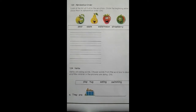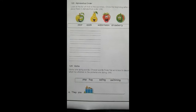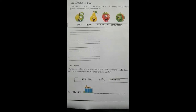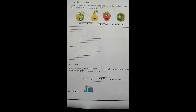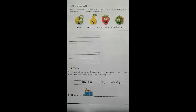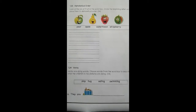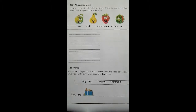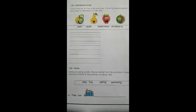Alphabetical order. If you remember how to assist your little one with this, they have to circle the beginning letter of each word and then have an alphabet chart next to them, or if you can, please write it out for them on a piece of paper. Circle the beginning letter of the alphabet and then write the words on the 4 lines and place them in alphabetical order.